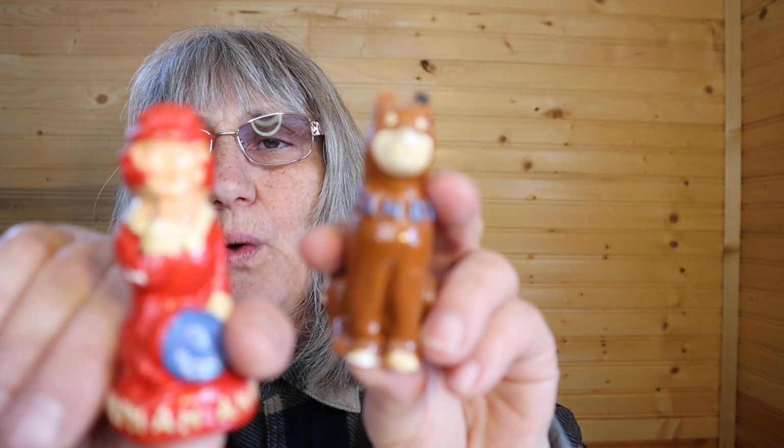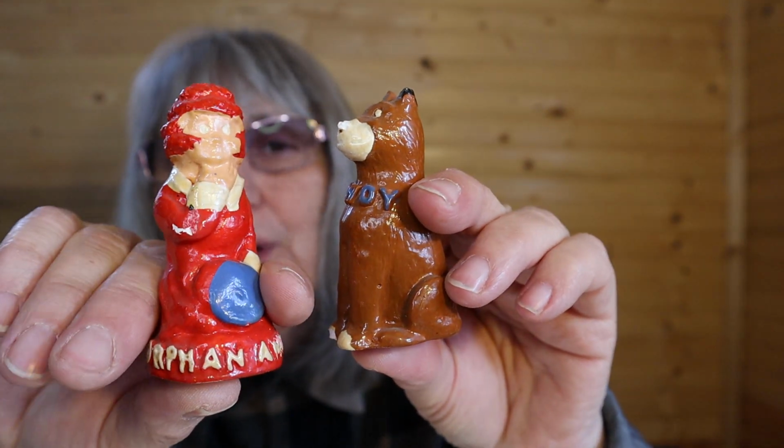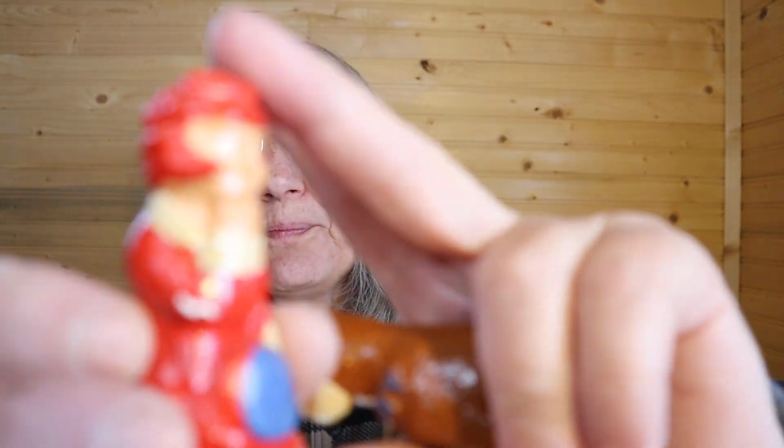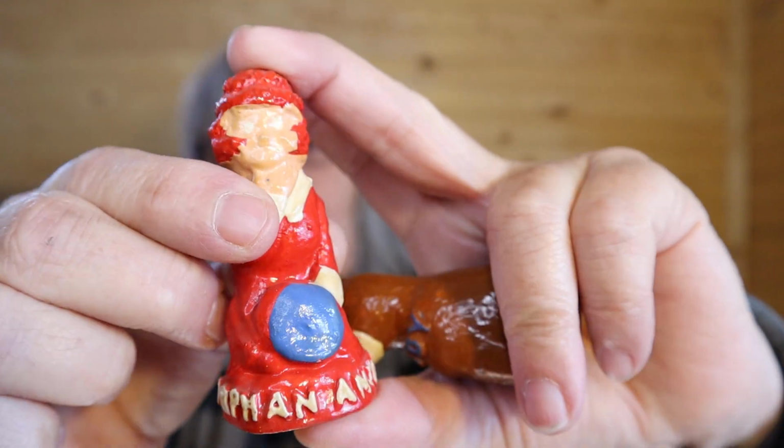This is Orphan Annie and Sandy the dog. Those are old. There are some condition issues, like a bit of worn paint. She's got a bit of a chip on her arm, right there. But look at that. Orphan Annie and the dog Sandy. That must be her dog. I'm just peeking to see. No, I can't read the bottom. Those feel like a different material as well. They could be chalkware. They feel similar to those other ones I was curious about.